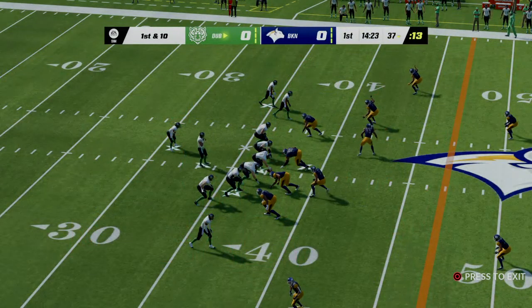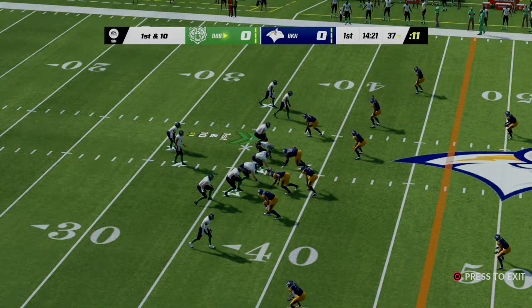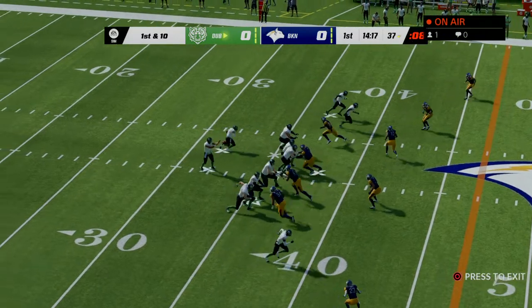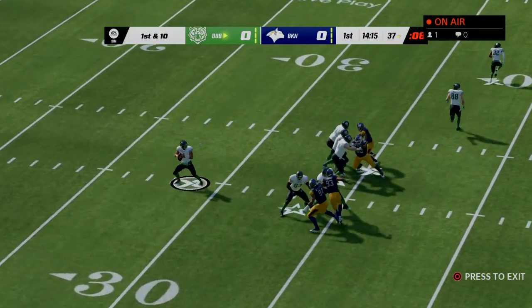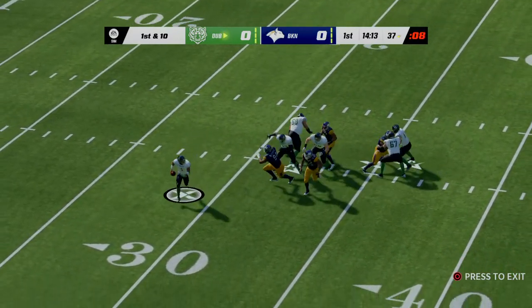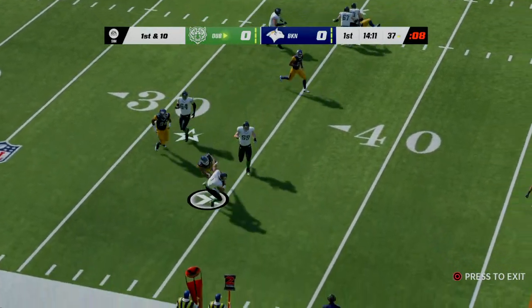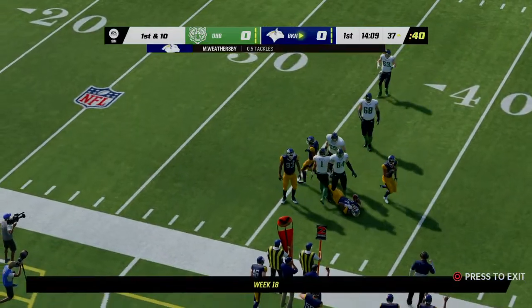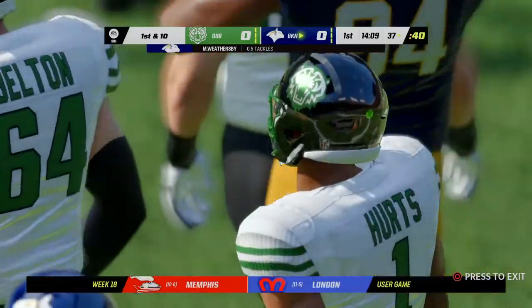Line of scrimmage, the 37 on 1st and 10. Now a shotgun snap as they'll look to throw. Flushed to his right. And right away, he lost the football. And his guys are going to get the football at the 37-yard line.